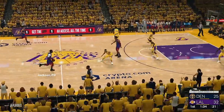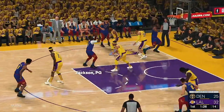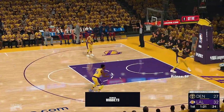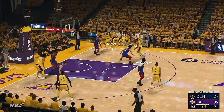And they've settled in quickly today. A nice flowing rhythm to their offense. And it's the Nuggets with the ball, following the score by the Lakers. Oh, nice step back to create some space. Jackson's got 6 points. Yeah, Jackson has this ability. He can hit you from mid-range when he has the shot.